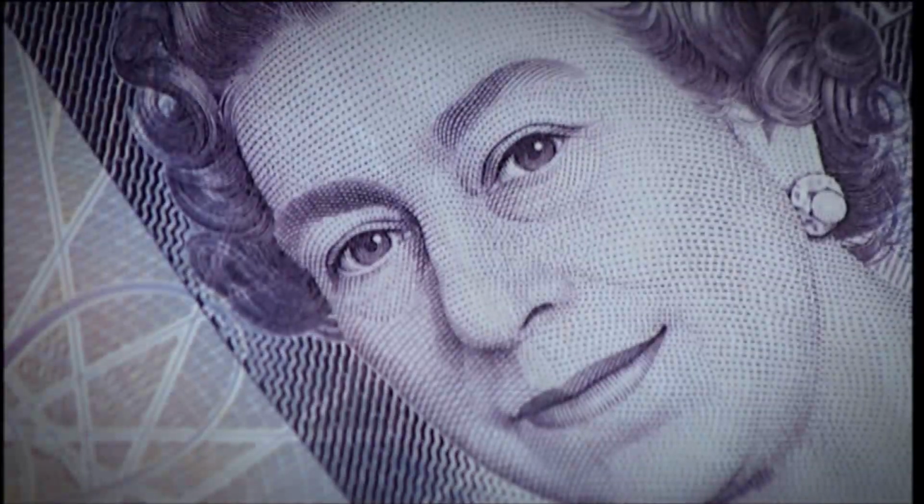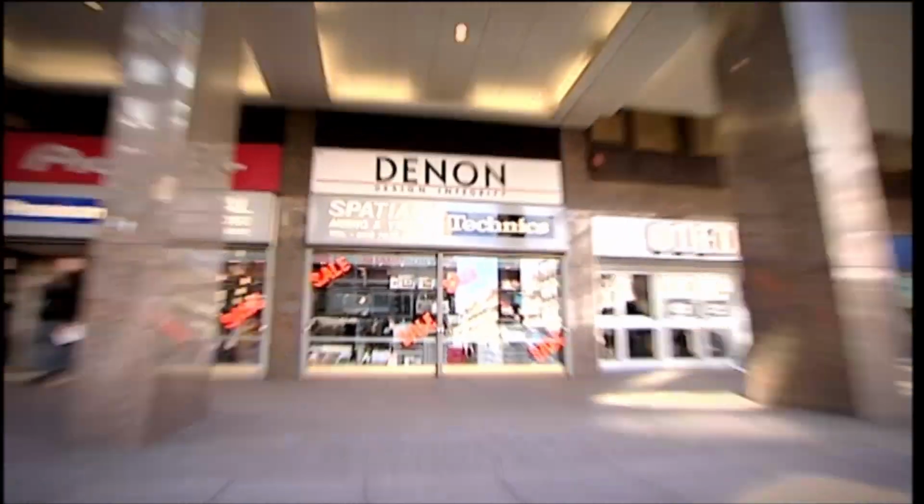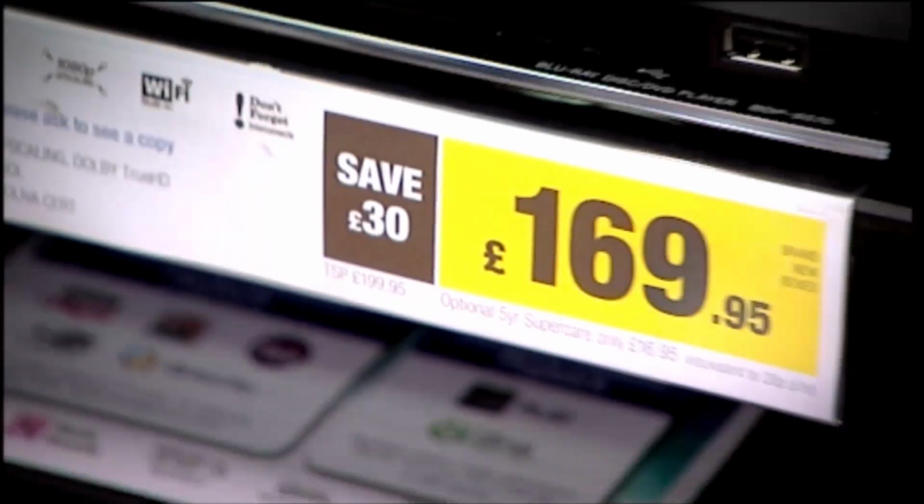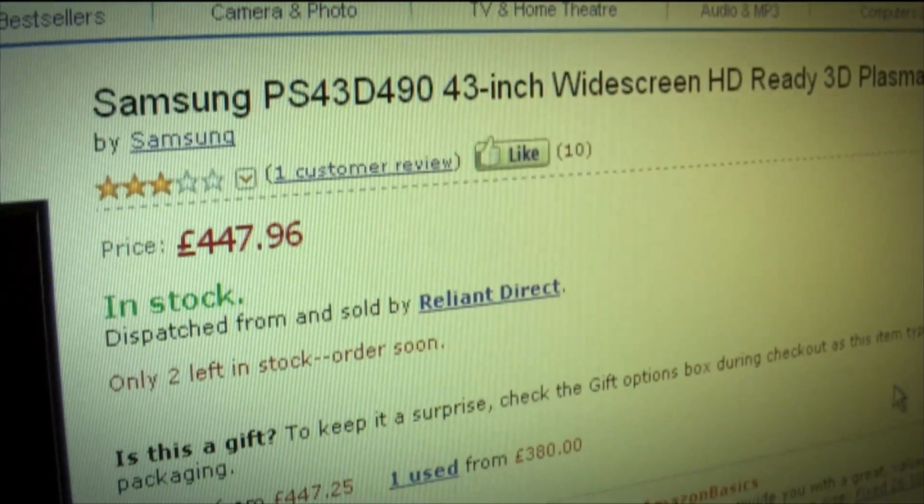But the shops were on our side because the great thing about gadgets is that while the brand spanking new tech is shipped out at top dollar, after that point, the price can drop like a stone. Just look at HD TVs. Back in 2007, you'd pay over £1,000, and now, same size, similar spec, a few hundred quid. And 3D TVs are now doing the same.